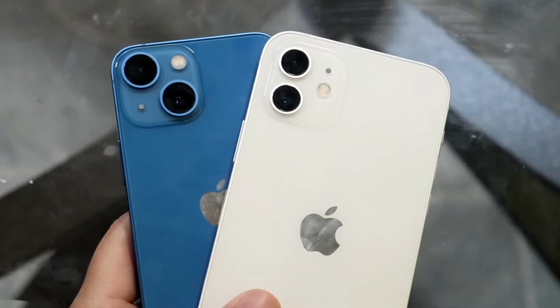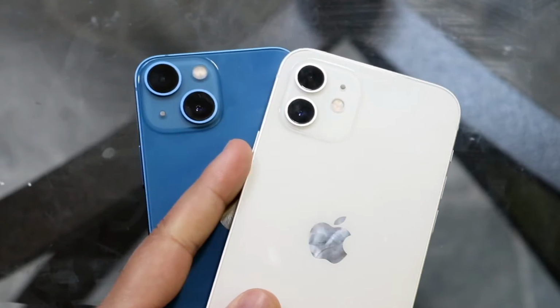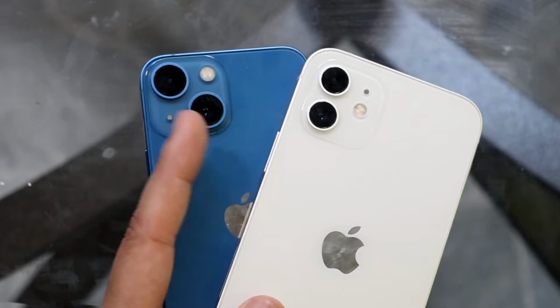On the cameras. Now on the back, like I mentioned, we have that dual camera setup on both, a wide angle lens and an ultra wide sensor. Both can shoot the same exact video resolution, so 4K at 60 on the front and the back.